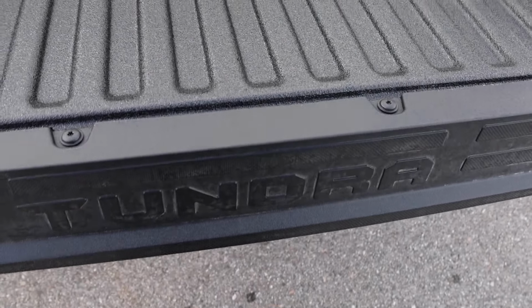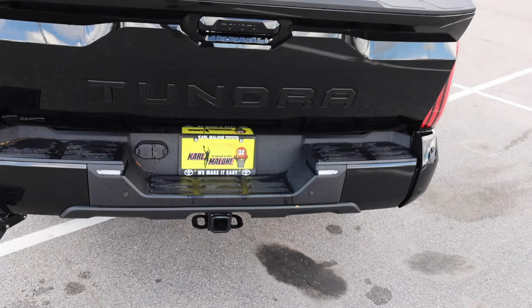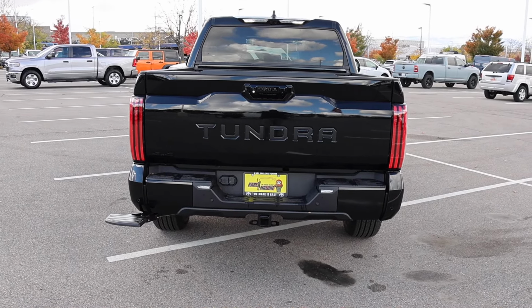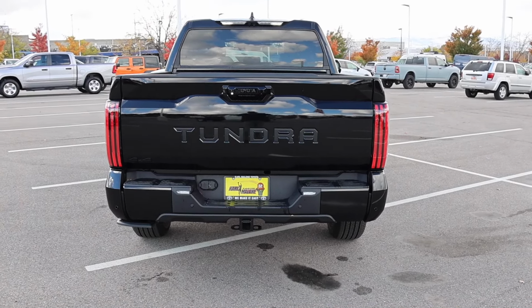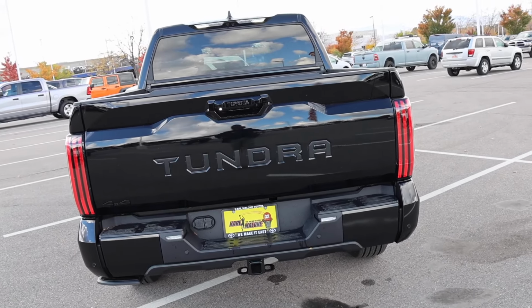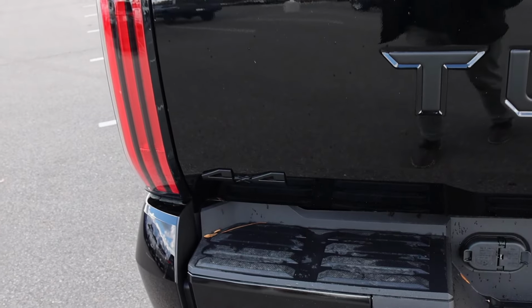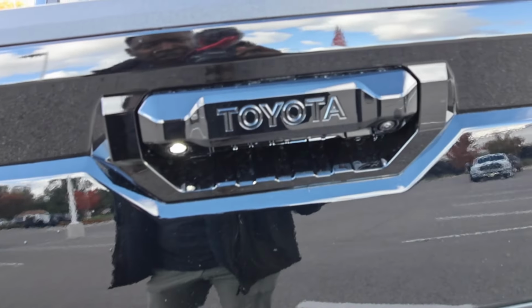And what's new is now you can do that. And it does put in that step as well. Another Tundra badge right here, but overall the tailgate is clean. They just stamped Tundra there. You have a 4x4 badge, and Toyota's in a very convenient spot.